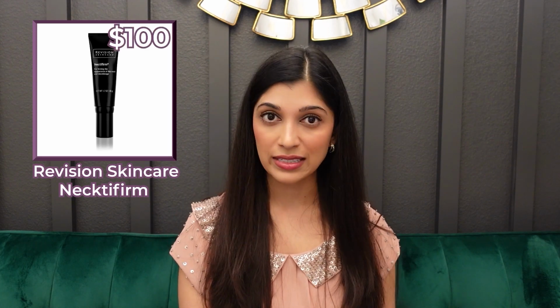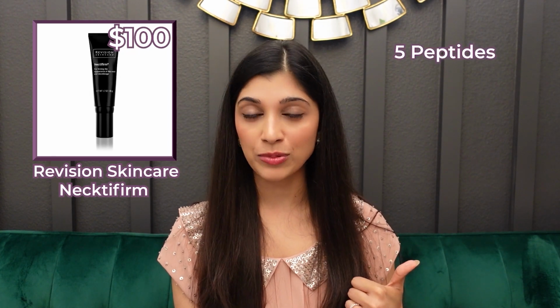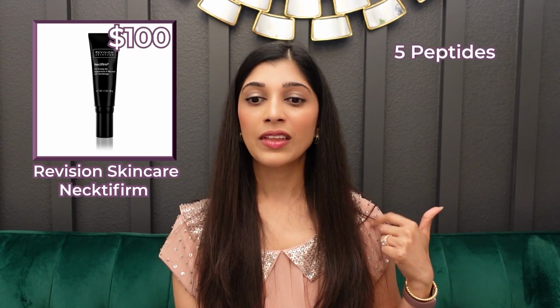One of my favorite neck creams is the Revision Nectifirm product. It's about $100, so it is pricey. The reason I like it is because of the formulation. I've mentioned this many times, it's not just the ingredients, but the formulation is also very important. This one contains about 5 different kinds of peptides to help with the collagen production, as well as vitamin C and E. It's great to be able to use twice a day. It has a really good texture.